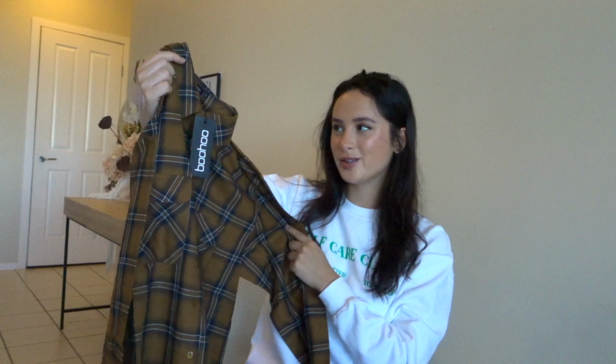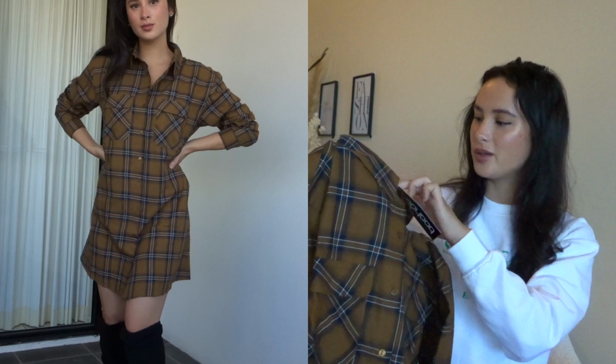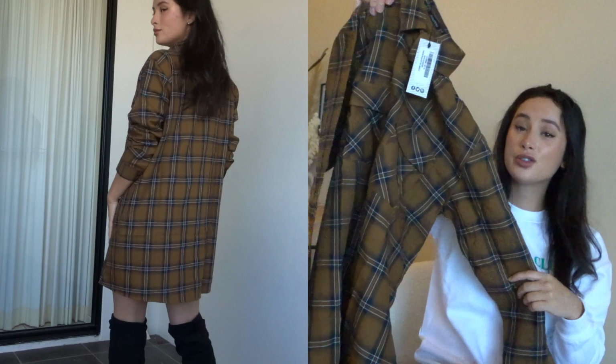So this is the check print dress. I super love anything checkered at the moment. I don't know why, I'm just obsessed. And I've seen that it's really trending at the moment. Everyone's wearing it. You can tie this around your waist or you can just wear it open, buttoned all the way up. Orangey brown color? I don't know, I thought it'd be perfect for autumn, and it's kind of light so it's not too thick. I think this would be super cute with knee-high boots.